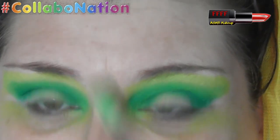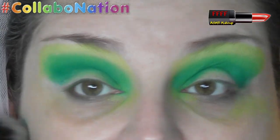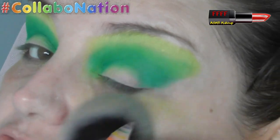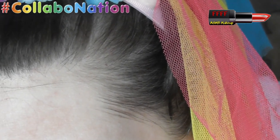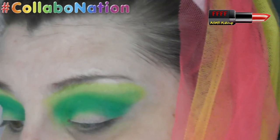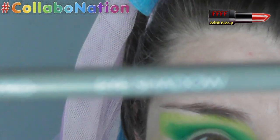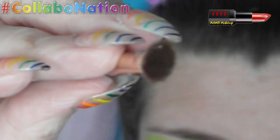I'm really going to have to give this brush a deep clean. I have got fallout. That's partly because I didn't tap the brush off, and partly because my eyelids are not 22 anymore. Right, I'm going to go in with another Royal & Langnickel Chic Pro, but this is the eyeshadow brush. You can't see that properly, can you? There you go. And it's slightly more oval rather than being rounded.